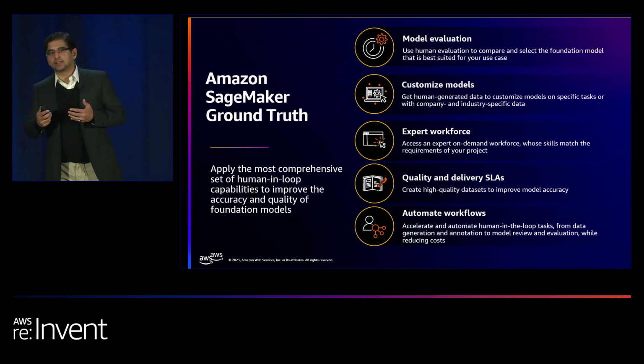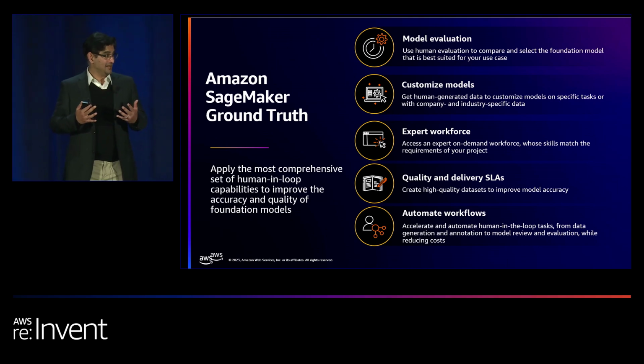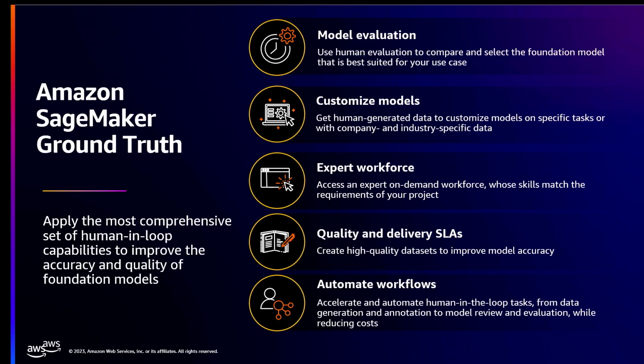So all of these require human in loop at scale. And this is where Amazon SageMaker Ground Truth comes in. It provides you the most comprehensive set of human in loop capabilities to improve the accuracy of your models. You would start with model evaluation. We launched this capability yesterday, both in Amazon Bedrock and in Amazon SageMaker, enabling you to have workflows to do model evaluation, automated as well as human at scale.